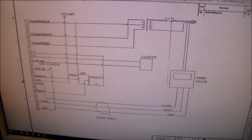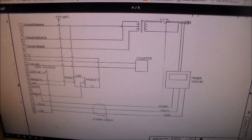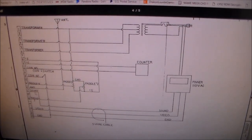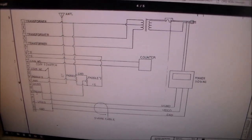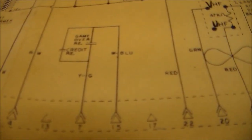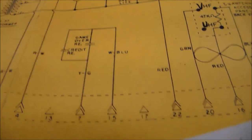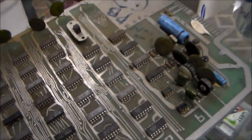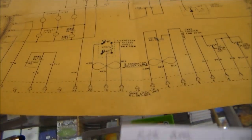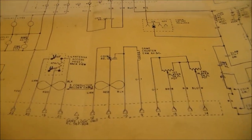All of the stuff lines up, but the sound for the video I'm not sure about. Looks like maybe it's different. And Pong doesn't have some of the stuff that is on Winner. This game over relay, for instance, and the credit relay. So that whole setup there doesn't even exist on Pong, and it doesn't exist on Paddle Battle. So it looks like a Pong board would probably plug in and work fine, but Paddle Battle is slightly different. So we're going to have to get creative with it.